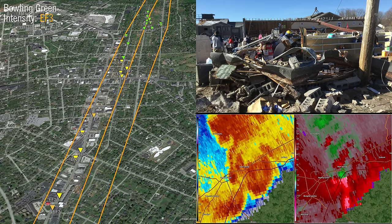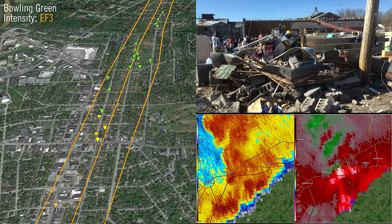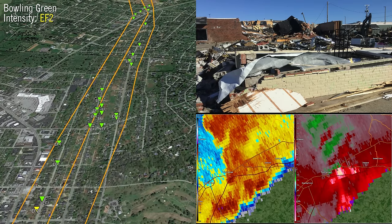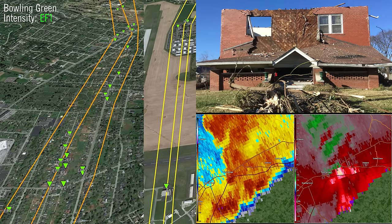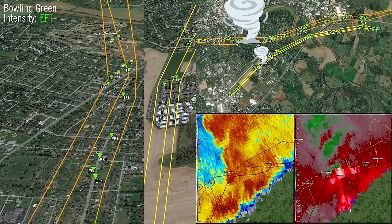The tornado tracked roughly along Nashville Road, strengthening back to EF3 intensity. Here, more businesses would fall victim to the tornado's ferocious winds as it narrowly missed downtown Bowling Green. While this first tornado was in progress, another smaller tornado would develop and track roughly parallel to the first, slowly closing the distance to the larger EF3. Two tornadoes were terrorizing Bowling Green simultaneously.